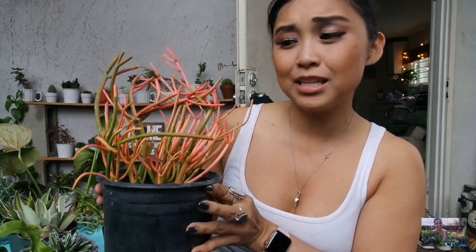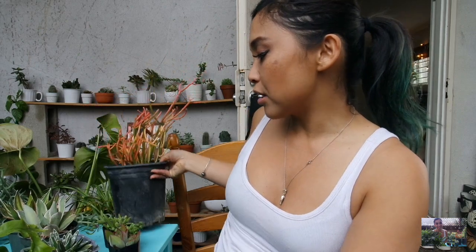And then who knows, maybe I might propagate them. But you guys already know I don't really like cutting my plants apart unless it accidentally falls off. Then I'll go ahead and propagate it, because I just love the fullness of each plant. And I think after working so hard with its growth, I just don't want to cut it up.